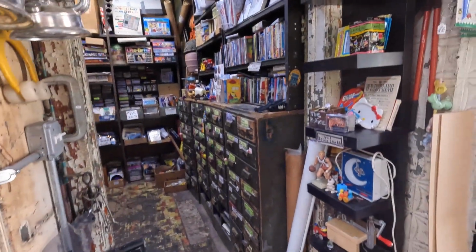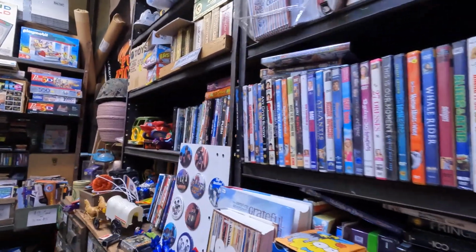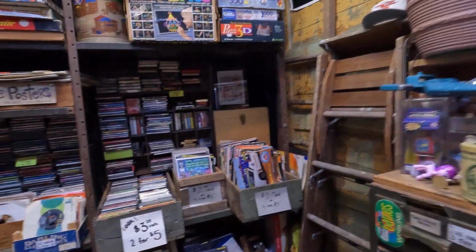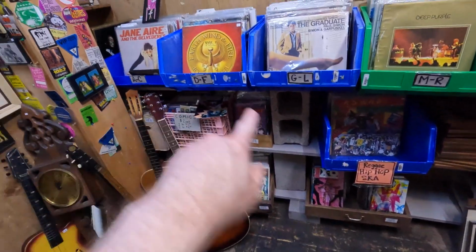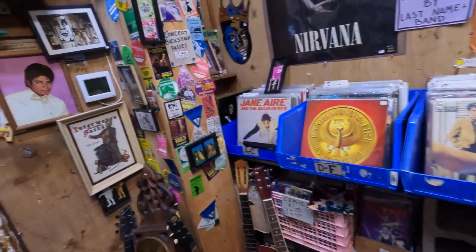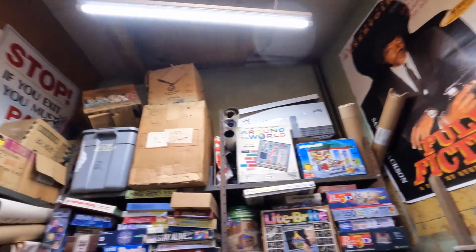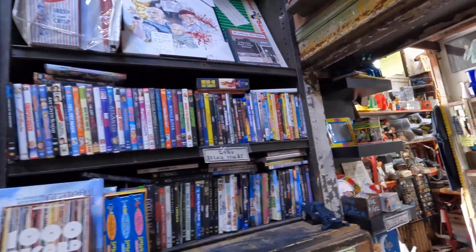And then there's a little back room here with a whole bunch of, let's see, we got DVDs, posters, lots of extra toys, and comic books. It looks like there's little bits of comic books everywhere. A bunch of bins there I'm gonna dig through. And wow, it's hard to capture all this in one video, but there's a lot of fun stuff in here.